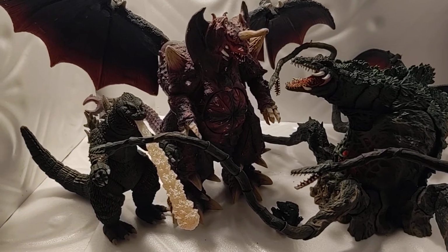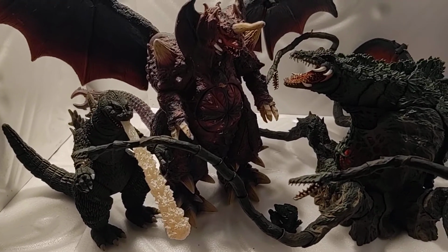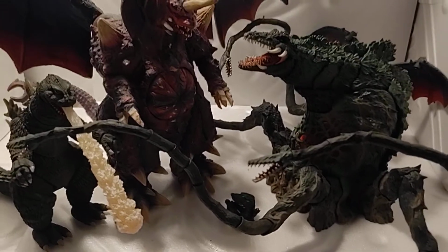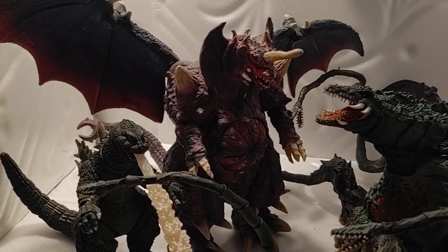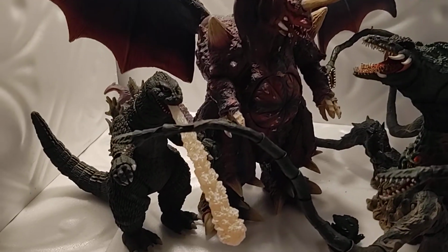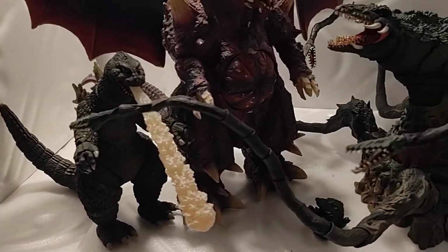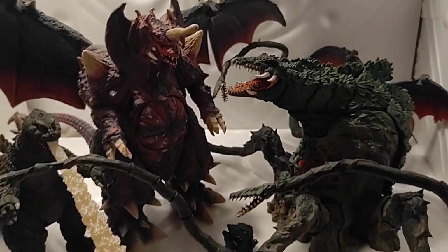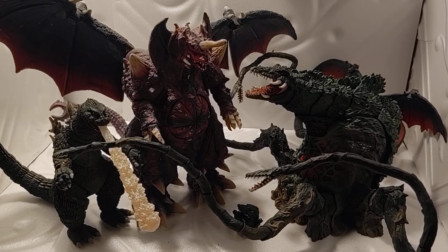And then finally, just for a sense of scale, here's a group photo of 3 of my absolute favorites. There's the Monster Art Special Color Version Biollante, Destroyer, MegaMutation, and the NECA 1962 Godzilla, and the little Biollante finger puppet. Beauties.